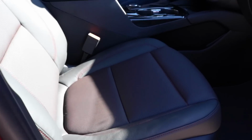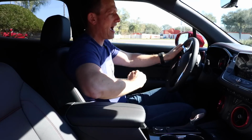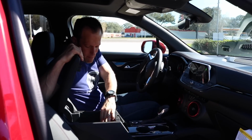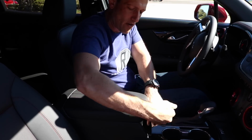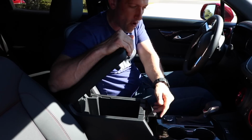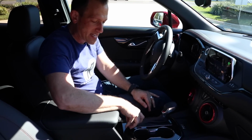Also, to the center console area, I like the leather on the armrests. I like how high it comes up. It's a very, very comfortable position. Inside, you got 2 USBs. You got a 12-volt. I like how some manufacturers are putting a little compartment right here to rest your phone. So basically, you would take the USB cord and have your phone here, or have it be wireless charging.